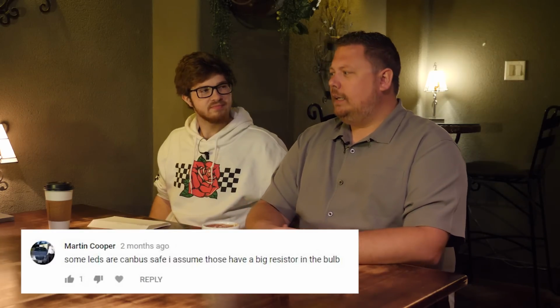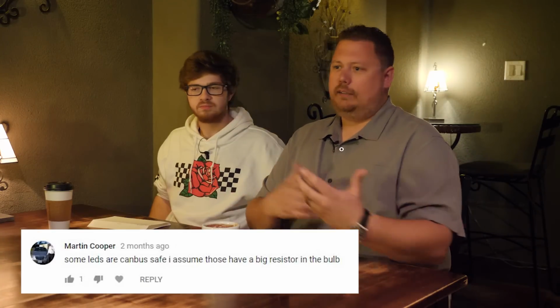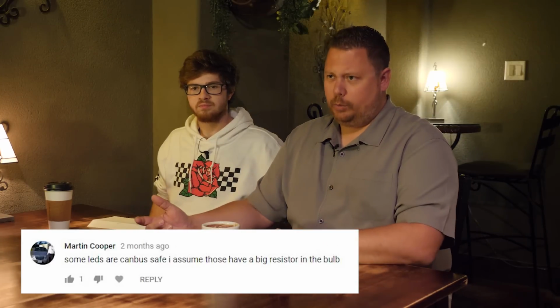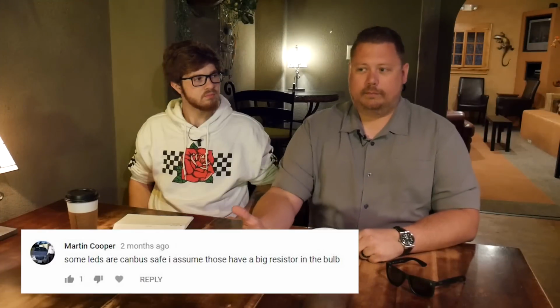Is it still reading how it should read, or is there something wrong? And when it senses that something is wrong or different than what it's programmed to expect, it throws a code, or it turns the circuit off to protect the vehicle. So the bulbs and the HIDs and the LEDs don't have CAN bus built in. A CAN bus bulb is a misnomer. It's a bulb designed to integrate with a CAN bus system.